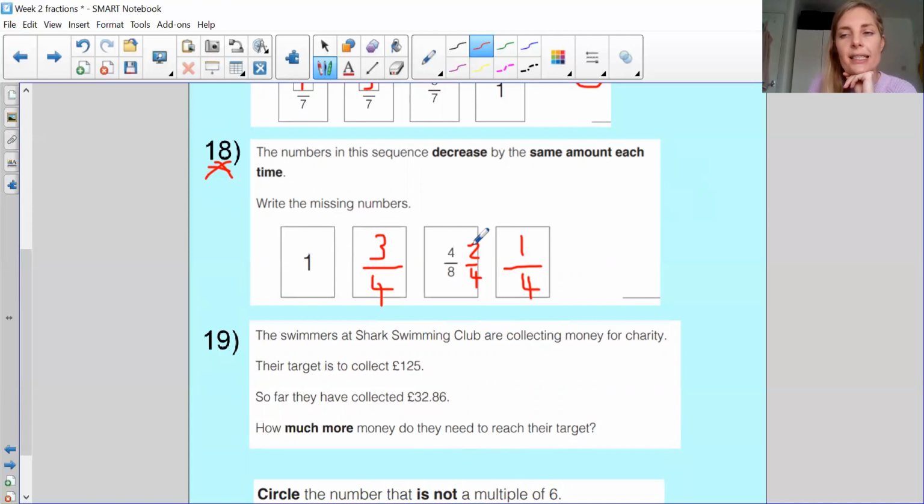And I can go and, as I said in the lesson yesterday, you can go and do the opposite to check if it makes sense. A quarter plus a quarter is 2 quarters, plus a quarter is 3 quarters, plus a quarter is 1. Okay, so this one was using lots of our knowledge. It was using equivalent fraction knowledge from our Monday, Tuesday lesson, and it was using our sequencing knowledge from Thursday's lesson. So hopefully you managed to have a real think about question 18.